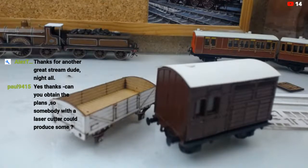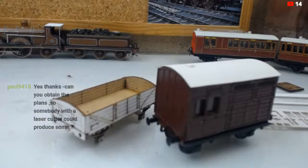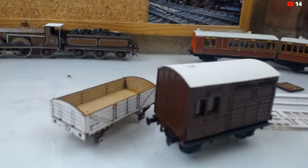Can you obtain the plans so somebody with a laser cutter could produce some? Probably not. It's actually what one of my mods produced for the kits, and so they are copyright to Linny, who usually produces in 3D print now, but I don't know if they are producing even that at the moment, unfortunately, and they can't get near the laser cutter. Although they'd be open to someone else laser cutting things for them, I do believe.